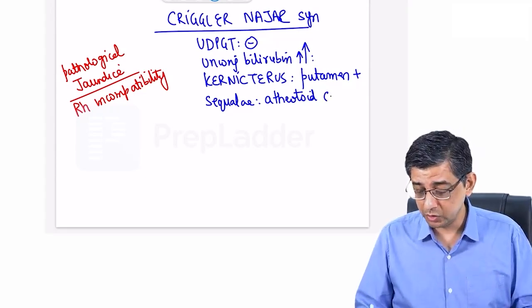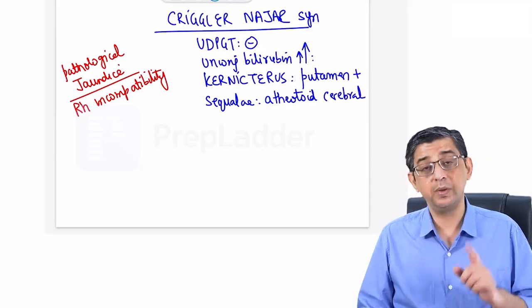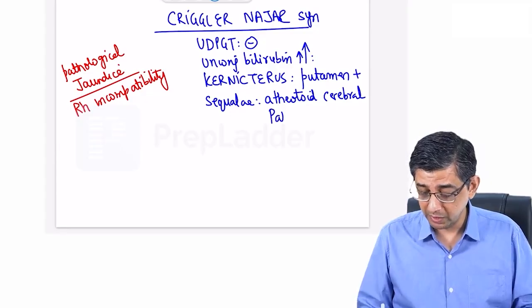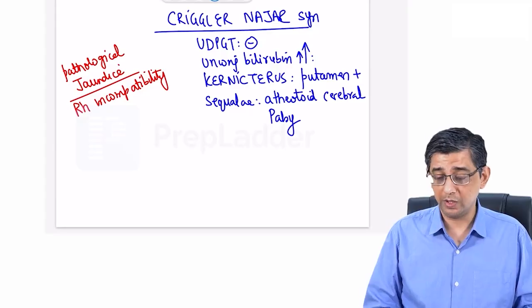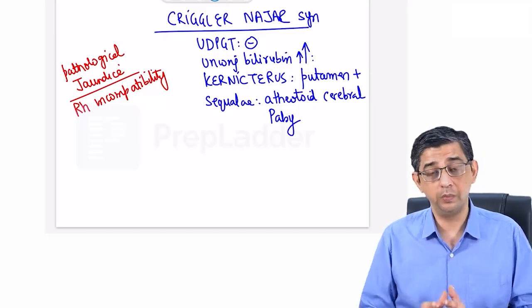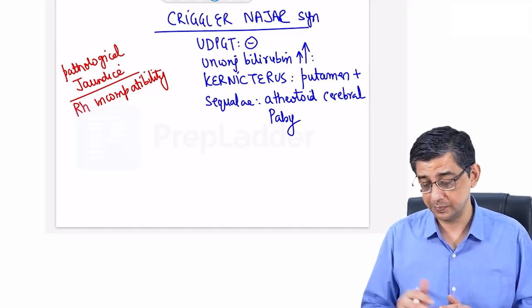What I'm trying to teach you is that the commonest type of cerebral palsy seen in pediatrics is spastic cerebral palsy, but for this kid it's going to be athetoid cerebral palsy. Why? Because it's the putamen that is affected, and I've highlighted that whenever the putamen is affected, there could be involuntary movements in the form of athetosis.